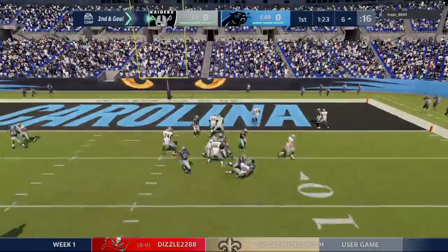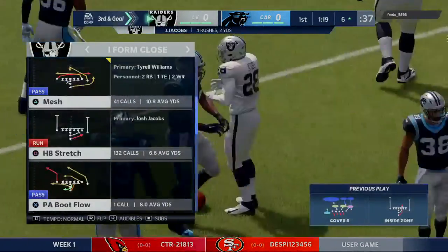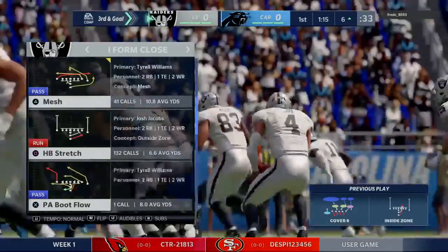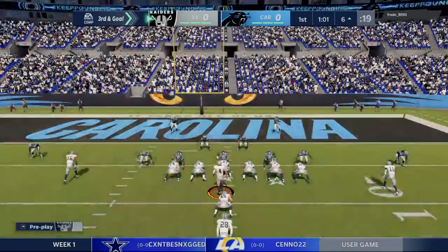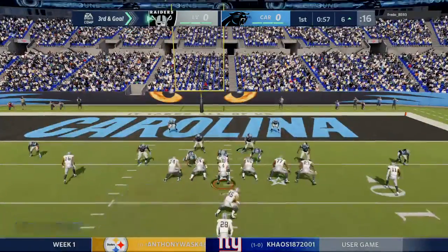Carr going to give it to Jacobs. And he'll get blown up behind the line of scrimmage. Back at the 6. That backs him up 1 yard and brings up 3rd down. We all know how much running backs love getting the ball down near the goal line. They think they're going to find a way into the end zone. He hasn't had that kind of luck so far.